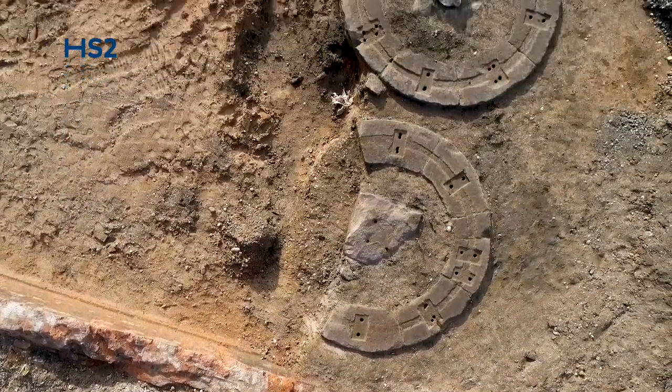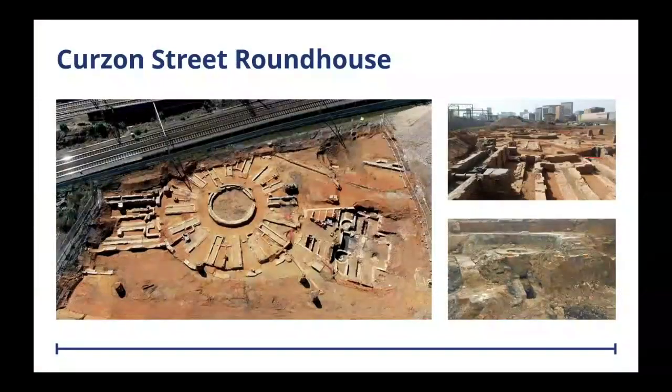Okay, and onto the Roundhouse. Now, the Roundhouse, we did expect to discover this. It's not a surprise to us. We knew it was there, and we'd been long planning this program of works. However, when we did start to uncover them, the remains turned out to be much better preserved than we'd expected.